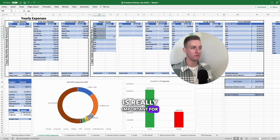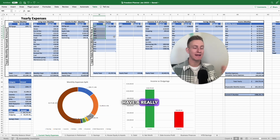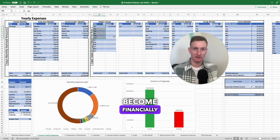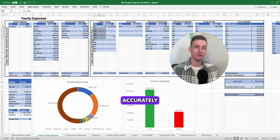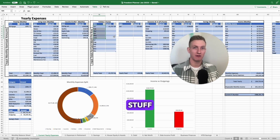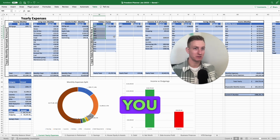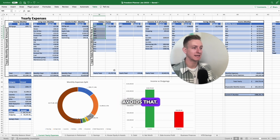And this is really important for when it comes to planning your financial freedom goal, because you want to have a really accurate idea of exactly how much you're spending every year on these things, so that when you plan the kind of lifestyle you want to have in retirement, or when you become financially free if it's before retirement age, then you know pretty accurately what you're going to spend on this stuff, and you can forecast accurately. It means you're not going to be living a lifestyle which you may have to end up restricting because you didn't do your numbers properly. So this avoids that.